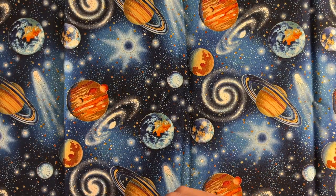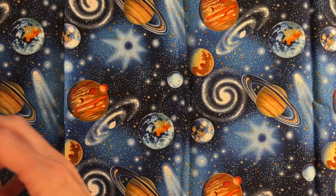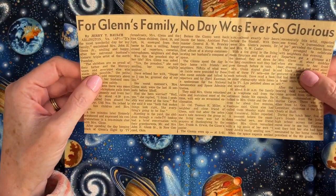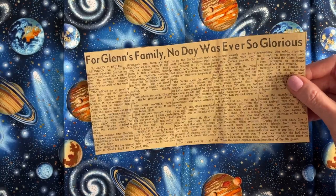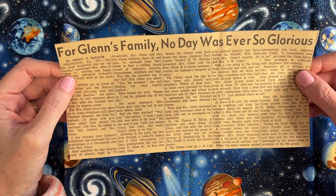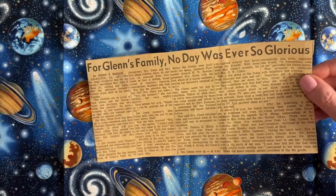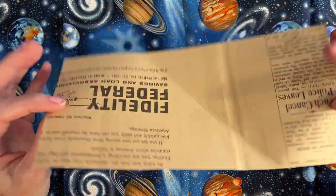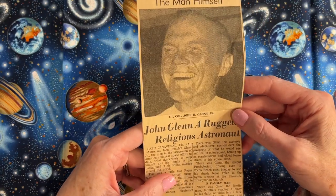I have more than I would expect to have found. I do have several pieces of ephemera that is related to space. These are actually clippings that my grandma clipped out of the newspaper in 1962. I think that was the year that John Glenn went around the world in his orbit. So I have some articles from that, from several newspapers around the area, I think she had. So here's John Glenn right here.